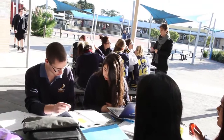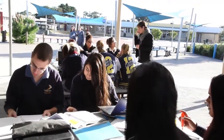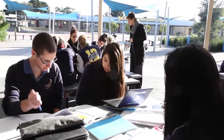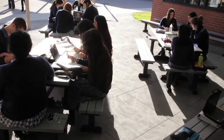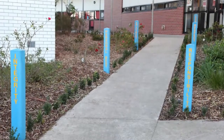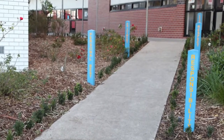They also, in their personal development stream, are building a community garden where they're growing some food that is used in the canteen and in the PDS, the student-led cafe. We've invested heavily in recycled furniture for outdoor use for the students and the staff in the staff courtyard. But my favourite part of the recycled program and the recycled furniture is actually our values posts that make a striking entrance to the school and remind the students and the community every day of what our school values are.